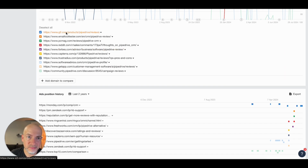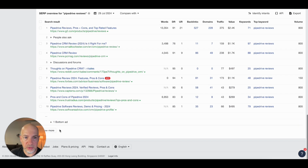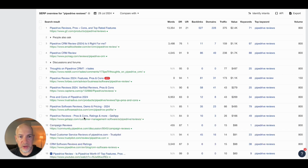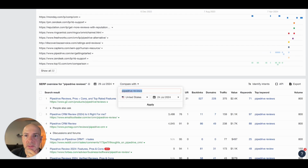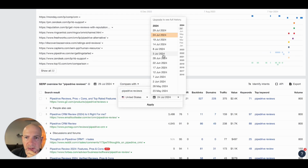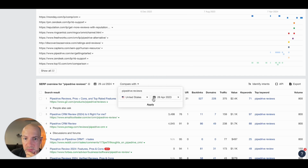G2, it's going to be difficult to dethrone them. PC Mag, brutal. Reddit, brutal. Forbes, brutal. Capterra. I mean, these are all software companies, so this is a big hill to climb to try to get up here. But we want to see if we can notice anything that's happened over the last little while. So I'm going to click to expand this. Then I'm going to compare this with, let's say, I think that they had good traffic. Let's go back to 2023. Let's go to April and apply.